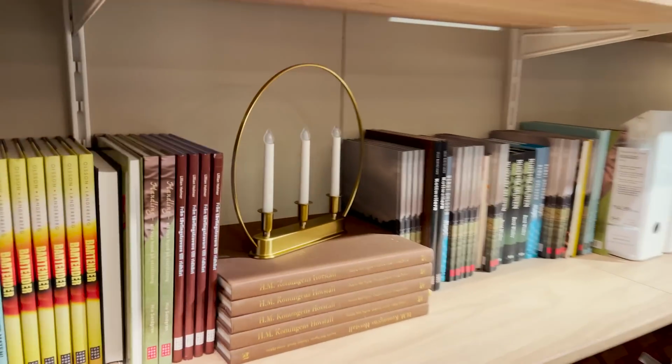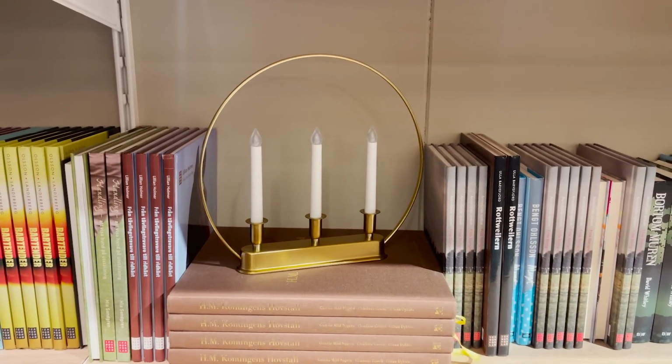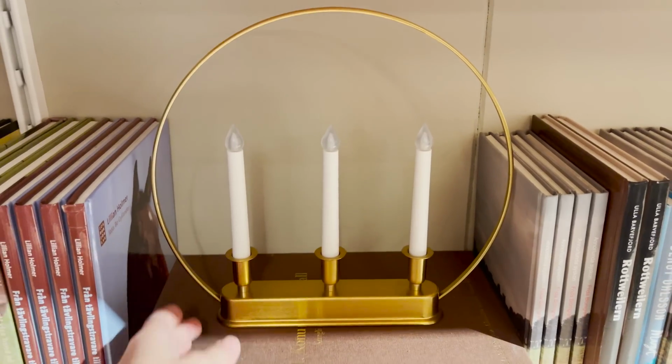They also have a similar candlestick design, but in a circle form with 3 candles. Again, battery powered, easy to style on bookshelves, and just create that glimmer in your space.